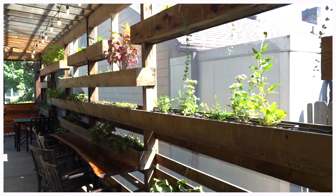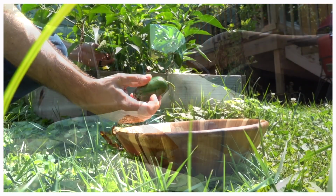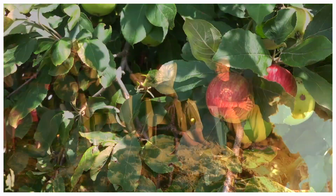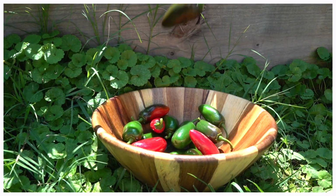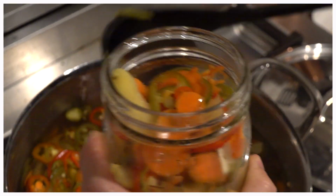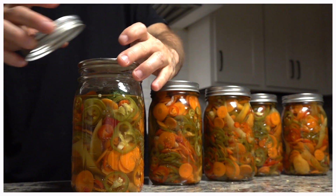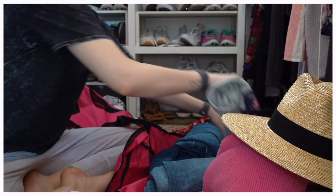So today I hope everybody is ready to go back in time because we are going back to the day before we left to go on vacation in Michigan. If you missed that day in my life, that one is actually already up. On this day, we needed to harvest some peppers from our garden and we decided to process them so they wouldn't go bad. So we made our peppers into pickles. Spoiler alert, they're amazing, so I'm super excited to share that process with you guys. I also obviously had to get my packing done for Michigan. Another spoiler alert, I definitely overpacked.